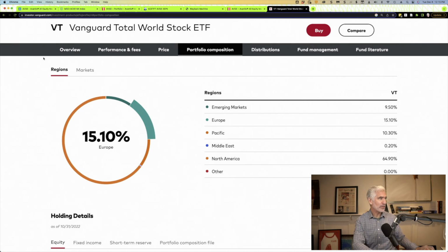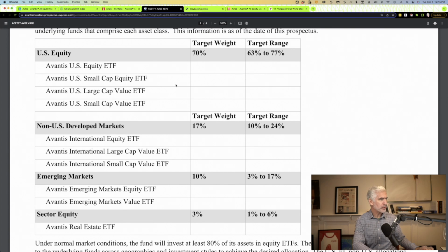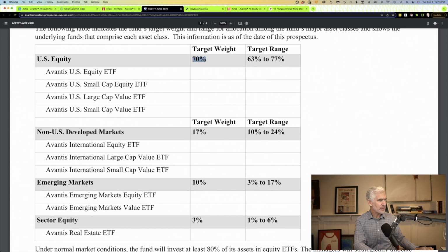Now, given that though, there is one other thing we need to look at. This is the summary prospectus for the Avantis fund, and I'll leave a link to this below the video. The reason I point this out, you see US equities has a target weight here of 70%. And then you've got 17% for non-US developed countries and 10% for emerging markets. And then there's some real estate at the bottom. So this is their target, 70% US, 27% international. You might throw this 3% into US potentially, but it's a relatively small amount.